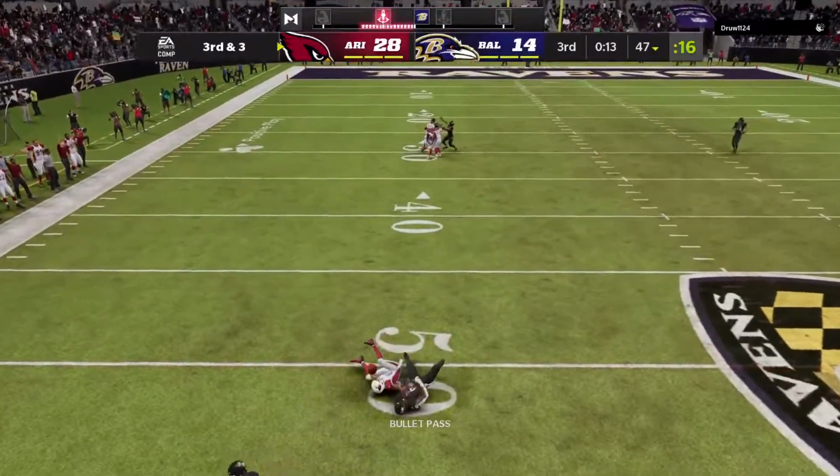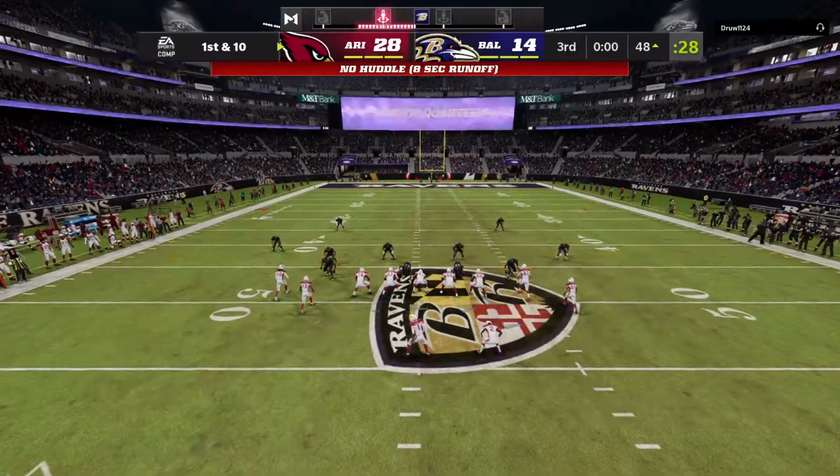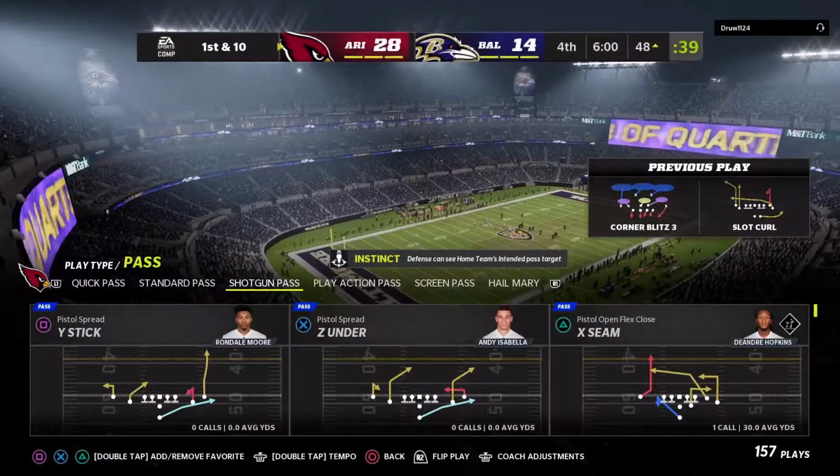And he's got the hook up to Moore. And he is going to have a Cardinals first down, I do believe. Yes, he's got it by about a yard there on 3rd and 3. Murray to Moore, first down, Arizona.